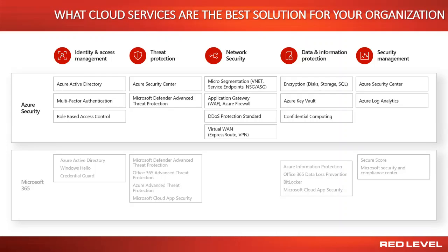Along with that, there's actually a secure score that you can get from the security center. And what's cool about that is it rates your security for your specific environment on resources. And in addition to rating it, it also provides recommendations for remediation.